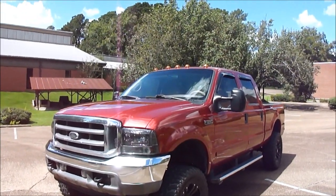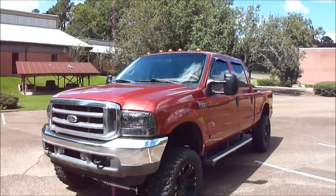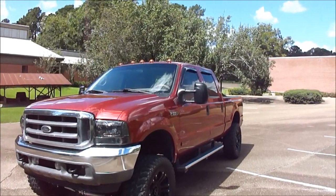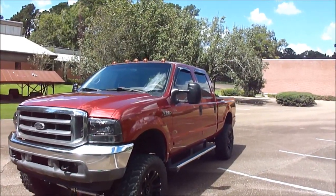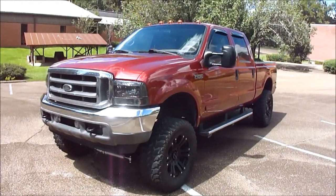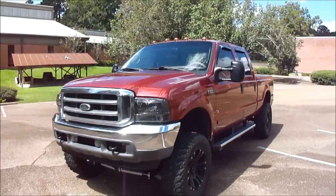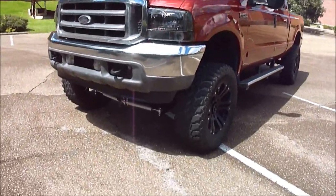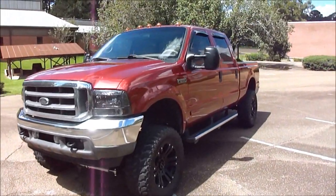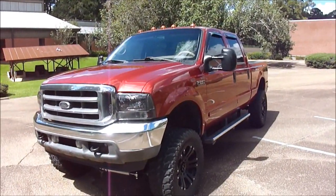Some of it was done when we got it, some of it we've added, but I'll give you a quick overview. It's got about a 4 or 6 inch lift kit on it, so it's got the right stance without just sitting ridiculously high. It's got the smoked headlights. It's got a brand new dual steering stabilizer that I added on it. Got a new windshield, and it has a brand new paint job.